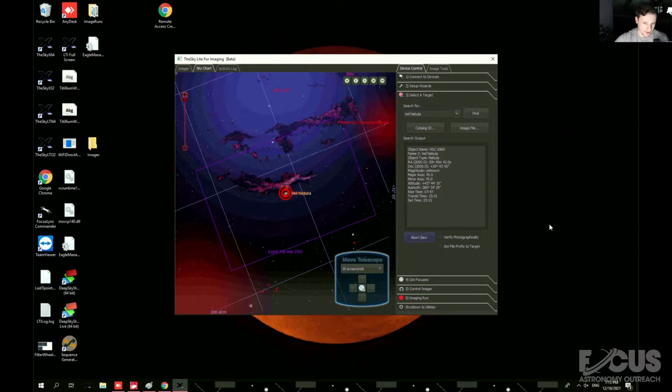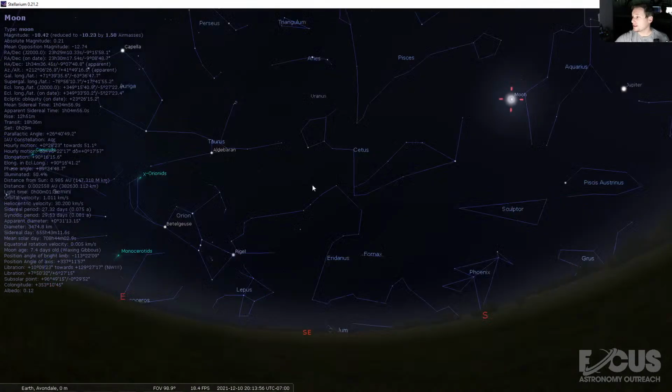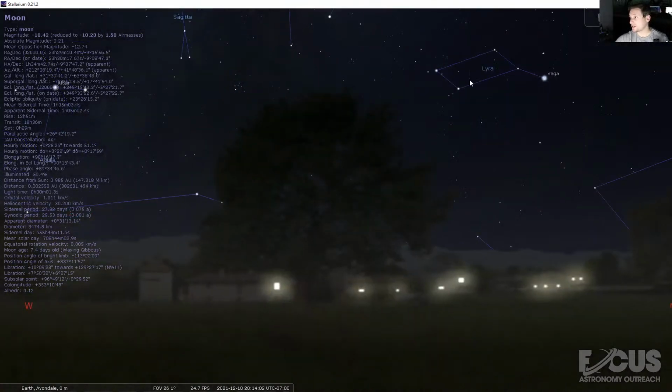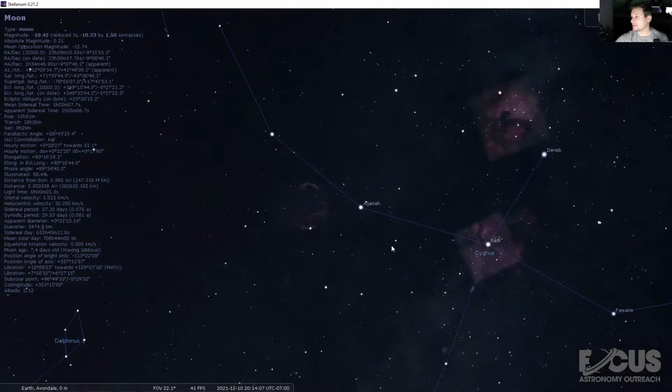All right, so the first object of the night is the Veil Nebula. It's one of my favorite objects in the entire night sky. It's a supernova remnant, and while the telescope is making its way over there, I'm going to bring this up over here. This is normally a summertime object, so it's really low. It's getting really low. We're really scratching the surface of what we can get out of it.